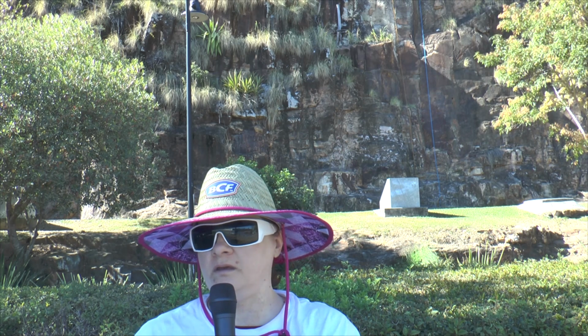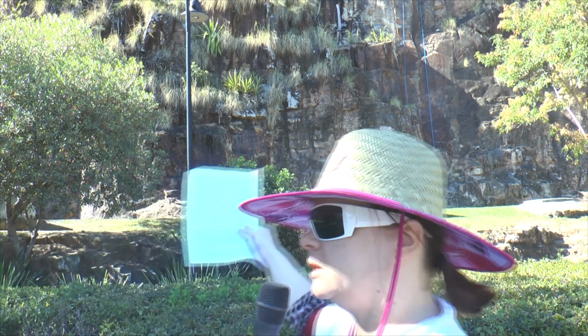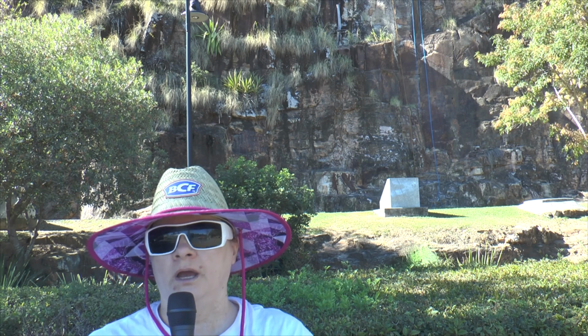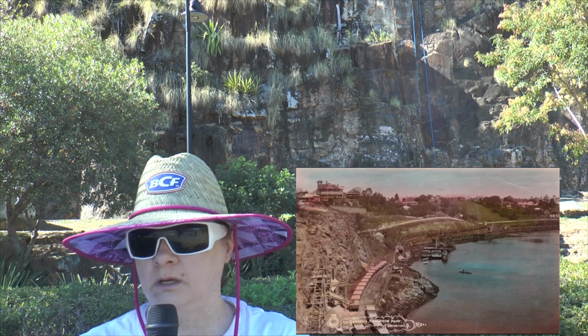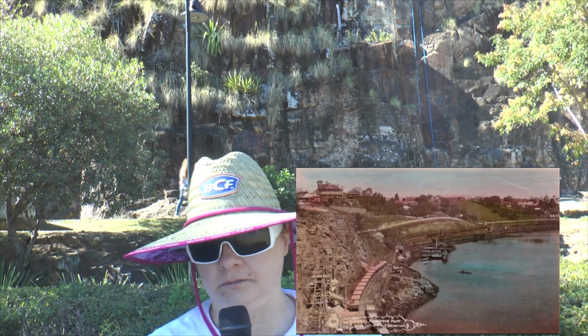G'day from Brisbane, Australia. My name is Kathy Williams-Devries and I'm coming to you from Kangaroo Point Cliffs, a fine example of Brisbane tuff. Now, these cliffs are artificial. They're not carved by the river. In fact, they were first quarried by the convicts when Brisbane was a penal colony, and then later by free men. So here's a picture inset of what the quarry looked like, and you can see that the cliffs originally sloped gently down to the river.